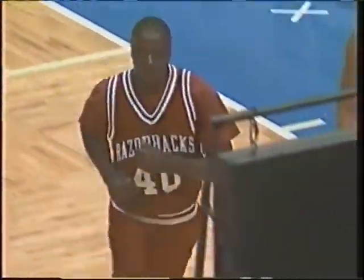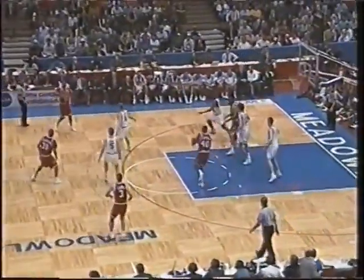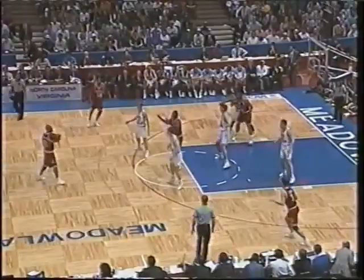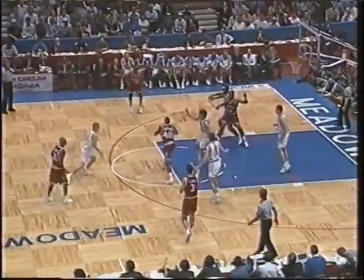Michigan continues to lead George Washington late in that ball game. They're up by 4. And we'll keep you apprised of what's going on there. Number 3, Warren Lynn is in. Michigan's up by 5 with 1:03 remaining in that game.